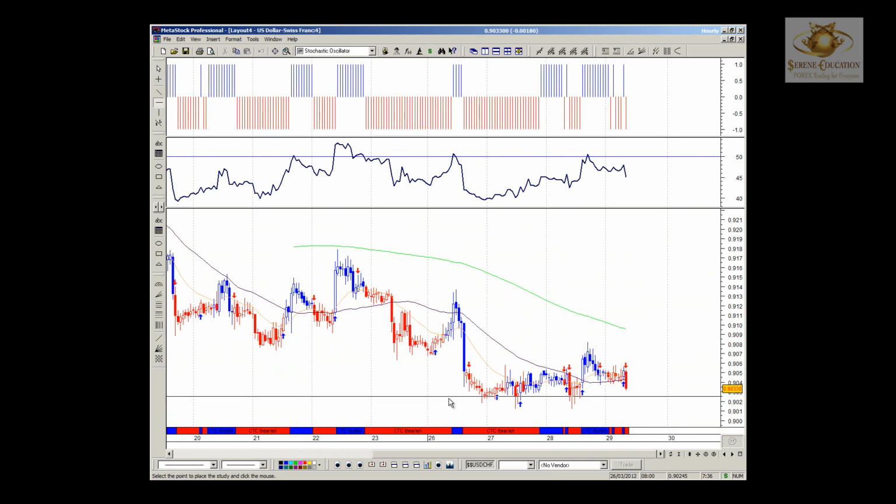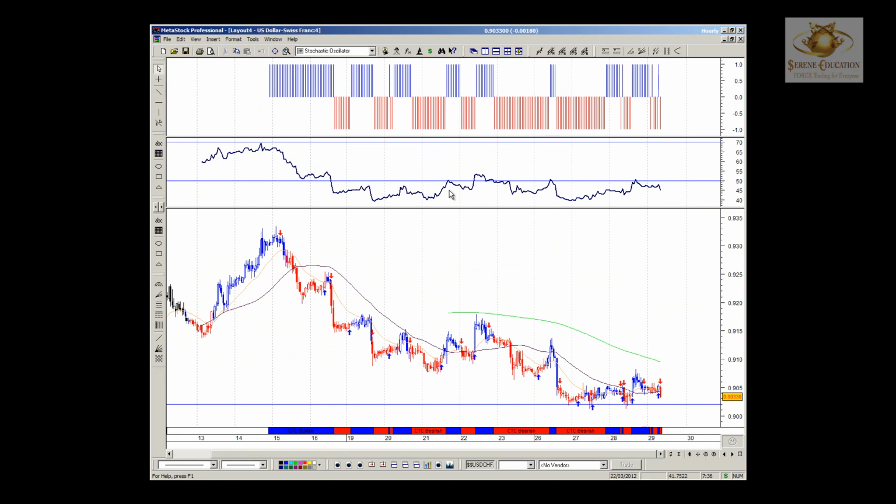On the hourly, you can see there we go, 920, 9020. The institution moving average is still above price. RSI is still trading below 50, so that means sentiment is still favoring the downside. The trend direction is still negative overall, and that's depicted.